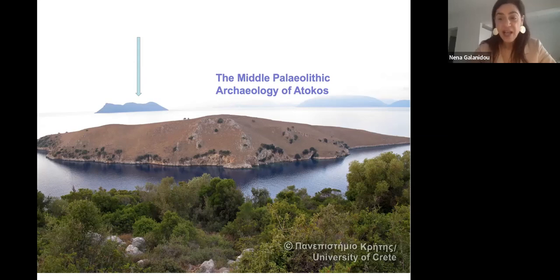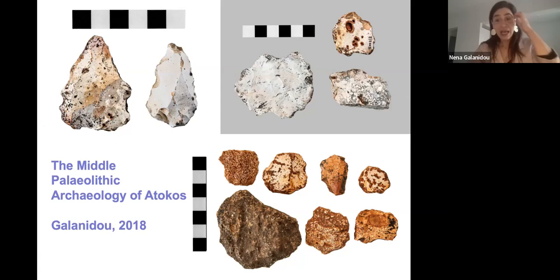in a way prove that early hominins who produced these Middle Paleolithic stone tools and stone artifacts were able to cross the sea, either by swimming or by using some kind of sea vessel, manufacturing a sea vessel, crossing the protected Inner Ionian Sea and reaching the highlands, the uplands of Atokos and the karstic wetlands of Atokos. So we have been preparing a major publication on this important finding.